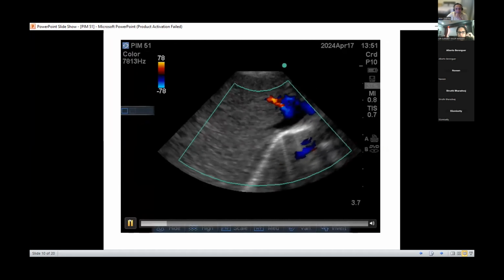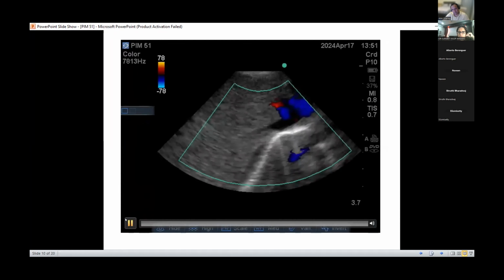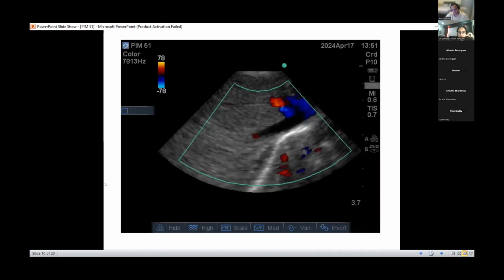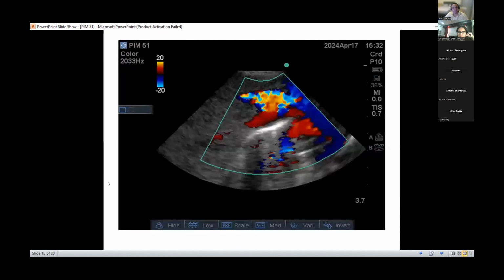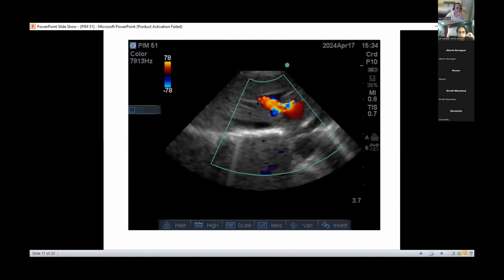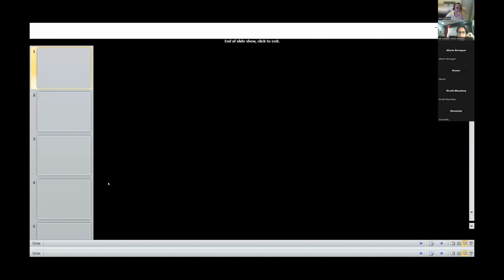And I'll show you if I have. And this was in a normal scale. There was turbulent flow in the hepatic vein. I don't know if I have captured the subcostal. I don't have it, otherwise.